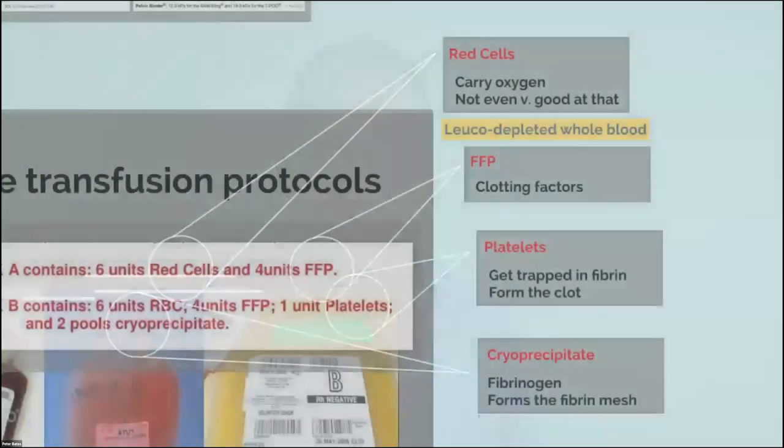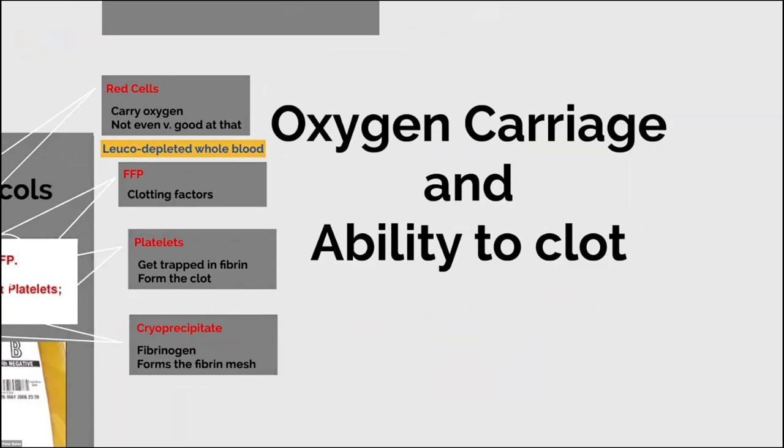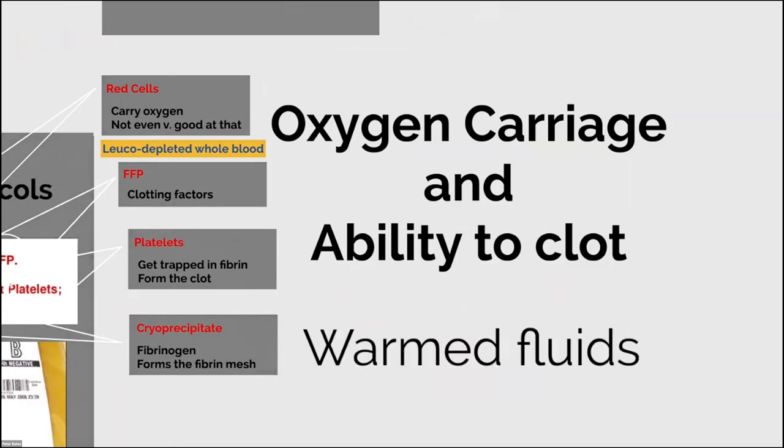All right, so that's a massive transfusion protocol. In other words, instead of giving people saline, we give them a whole blood equivalent. And if we don't know their blood group yet, they get O negative blood, O positive in men. So what does that give you? It gives you oxygen carriage and it gives you the ability to clot.